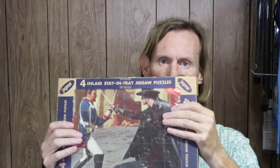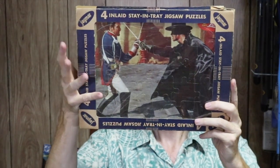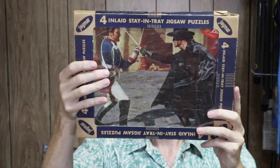And I expect that these will sell somewhere in the $45 to $60 range for the set, which is really not a whole lot when you consider that there are 4 puzzles in here. So that's really only about $15 apiece. But the fact that it's got the box and the cellophane really makes a difference.